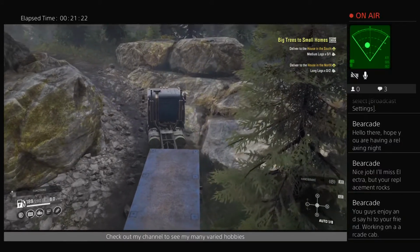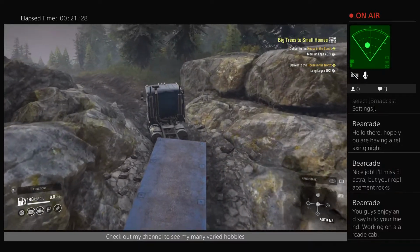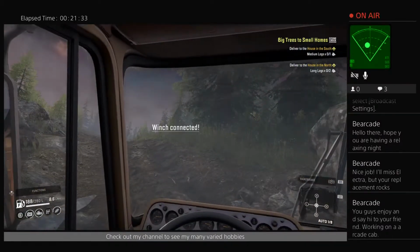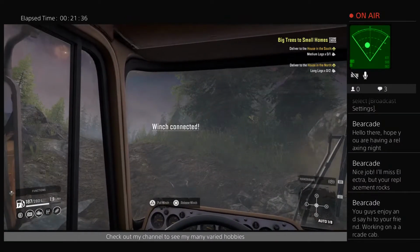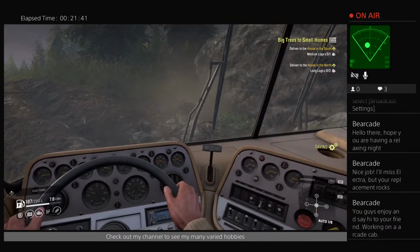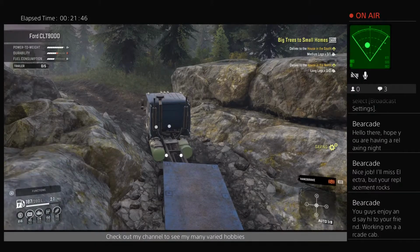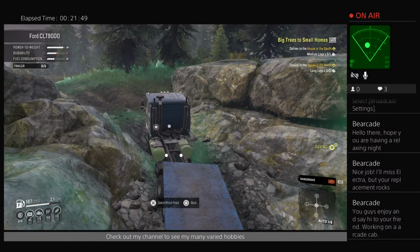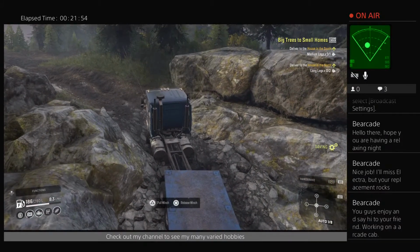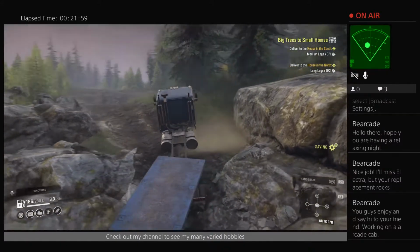Let's see what I can add to it. Oh, that bumper looks cool. Looks like a cage. Cool. And we'll put my paint color and sticker I've been using. Nice. I like this little thing. Cool. Send me a picture of how you got it set up.